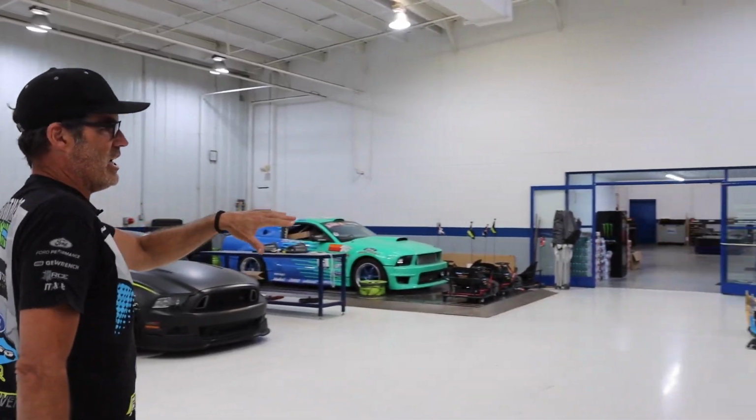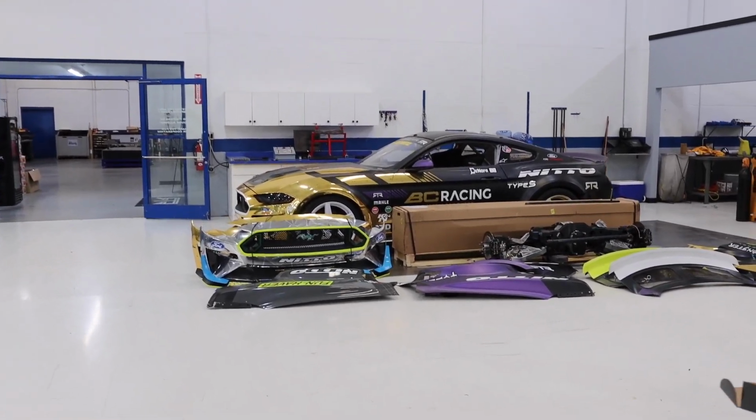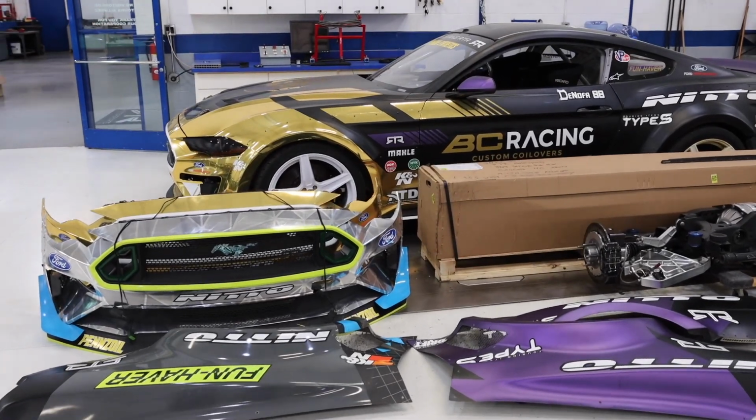I forgot to show you outside, but if you walk over here, I'll show you. Obviously all the body panels, they'll all get laid out. We've got our own body shop, and our body guy here, he'll go through all inventory, everything, and basically find what's damaged and what needs to be fixed.